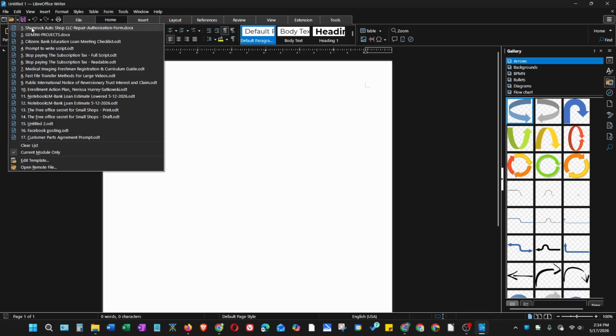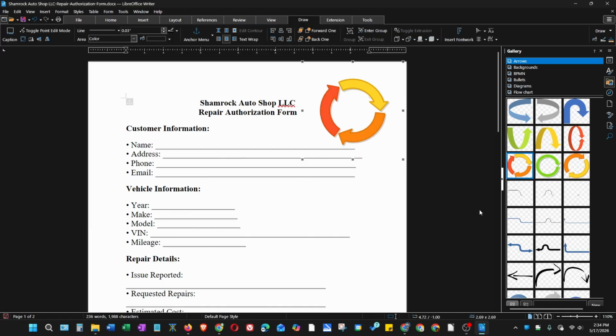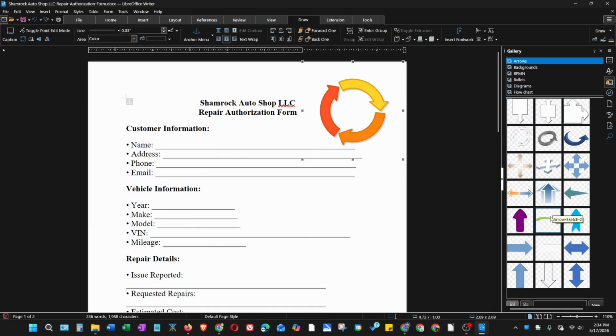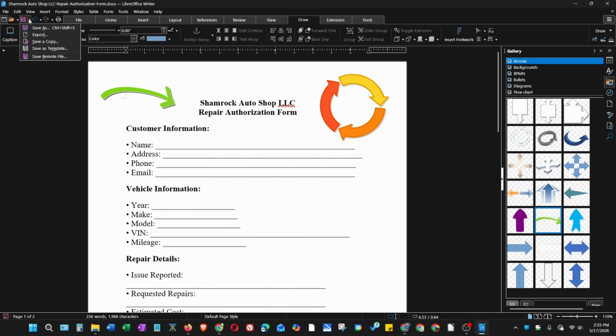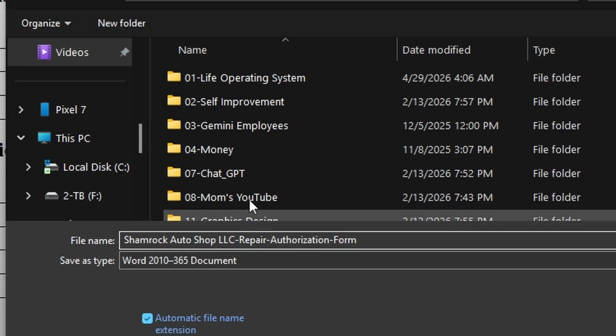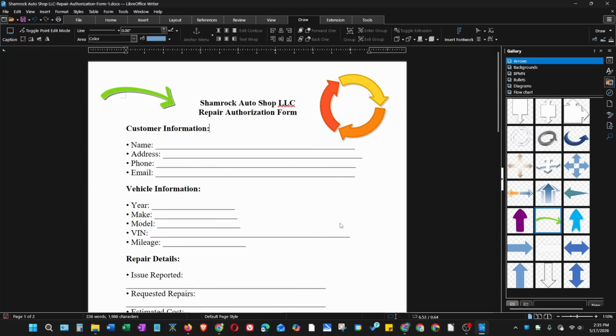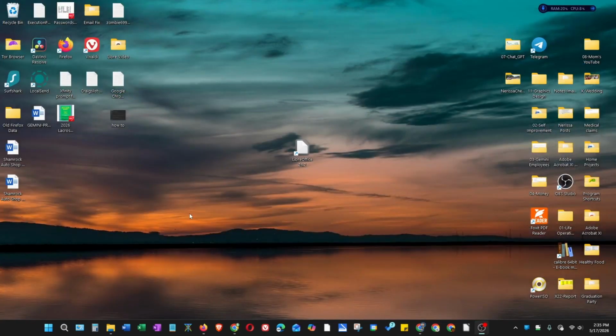So let's open something I got here. This is an authorization form that I've been working on. Let's add this image to it. And let's see, another arrow over here. They don't have to be perfect. All right, File, Save As. See, the file type's already Word document. We'll put it on the desktop again. Put a -1, enter. We'll close this.